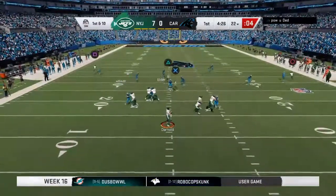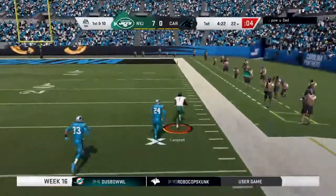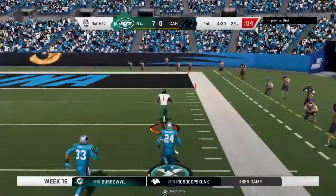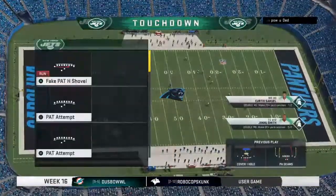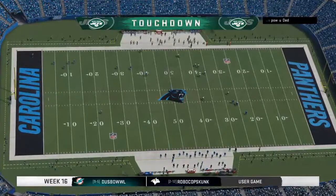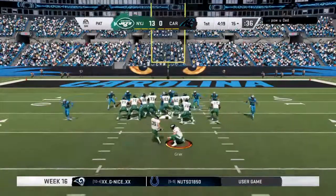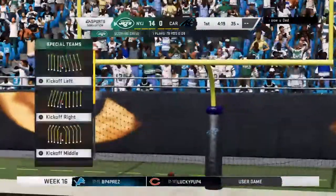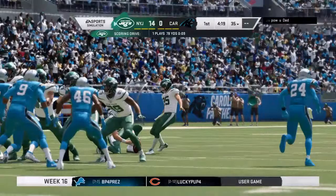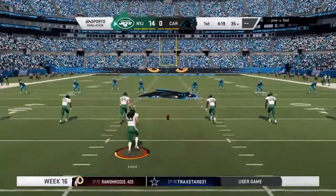On first down, it's Darnold. Looking for Campbell downfield. He's got a man, complete. And now off to the races, down the right side. And all the way in. Touchdown, New York. Paris Campbell, 78 yards. And the Jets get the quick strike touchdown. Extra point splits the uprights, and that'll make the score 14-0.